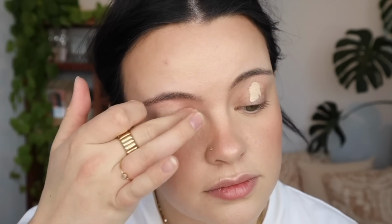That's one thing about the Fenty one, is that it doesn't cancel out any redness you have on your lids or discoloration or whatever. So I'm really hopeful for this one. It does look a little touch dry, but I'm just gonna let it settle for a bit while I do my brows off camera. So while I'm off doing that, please enjoy the brow intermission.